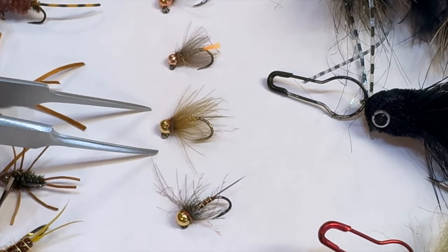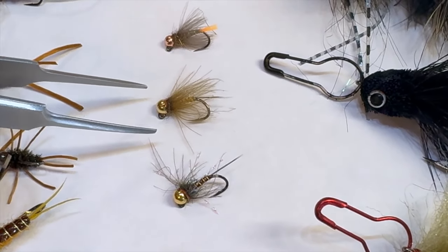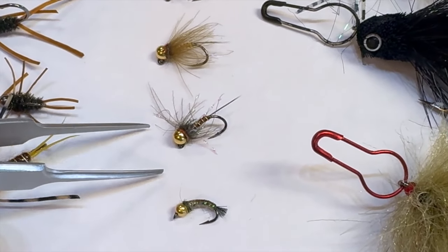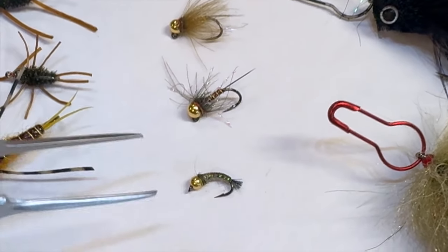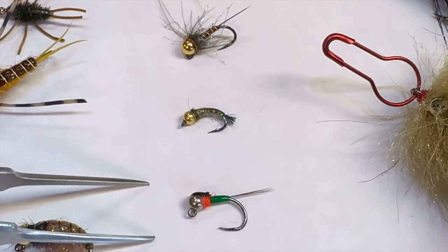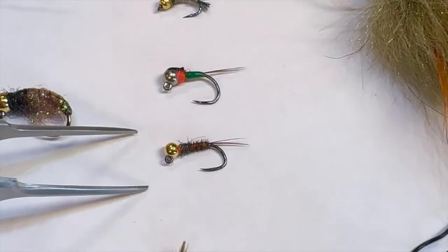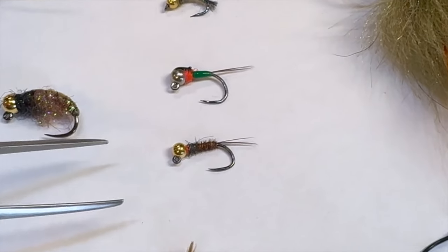We've got our Thrasher series, which this guy's in yellow, so more of a yellow sally or a PMD crossover. This one's going to be more of a pheasant tail colored, which is a good crossover for a variety of different bugs. We've got our GTI caddis larva. We've got our Gasolina here. Both great caddis larva attractors. Frenchie fishes as a lot of different stuff, so that can be a really go-to fly for you.